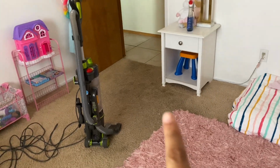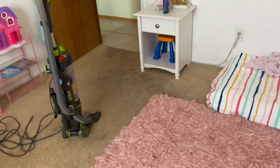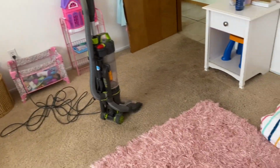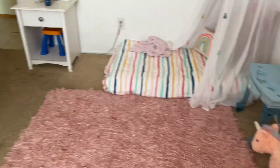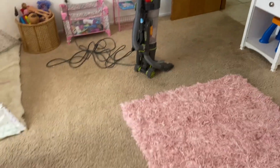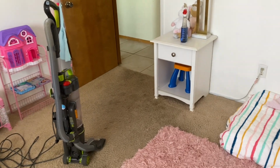The carpets have been stained from the previous owner, so I've tried everything to get rid of these stains. We had it in the living room as well, and we just decided to rip out the carpet. But in here, I don't want to rip out the carpet, so for now, we just have it like this until we have the money to replace the carpets, because our bedroom as well needs it. And I've been scrubbing and everything, nothing works.